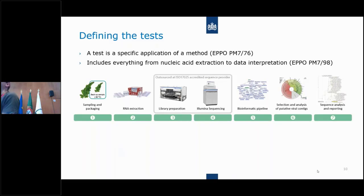So you're talking about a new test. So we need new test descriptions and new validation data. And there's a tendency maybe still that high throughput sequencing is one thing that can solve everything. But actually, if you start thinking in terms of tests, it's many tests. Like we have many real times. And going towards description of those tests in EPPO protocols, that is something that is the next exciting challenge.